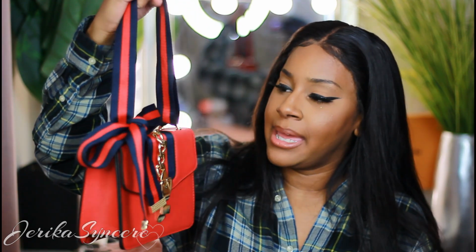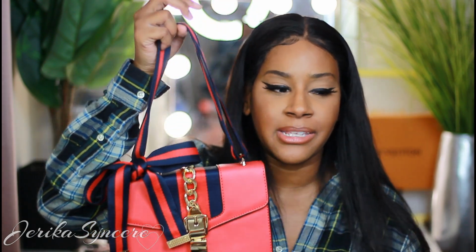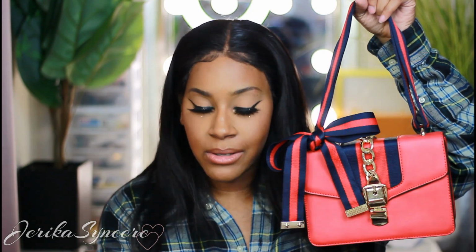I showed this video in my Valentine's Day Get Ready With Me. I love this bag. And if you want to know how to do this little tie thing, there's a video on YouTube, I think. Yes, there's a video on YouTube, because when I got this purse, I literally did not know how to thread it. So it does not come with the straps already on it. It does not come with this bow. You have to figure it out on your own. Just know there are YouTube videos. Just search Gucci Sylvie bag, like how to tie the ribbon. And there will be a video that will direct you to do it exactly like this. I just followed along to it.